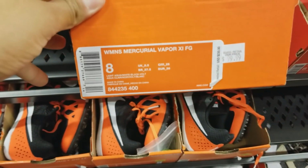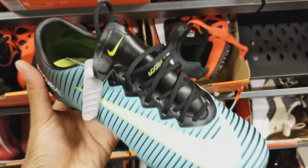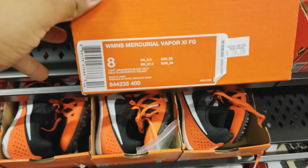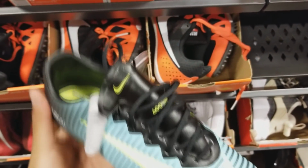The first one I want to show you are these women's Mercurial Vapors. They were $100, a little on the higher side, but regardless, this is a really dope colorway. They are AG. Again, they are for women, so the first pair of cleats I will be showing you are for women. This was the first one that I ended up seeing at this store, but let's go on to the next one.